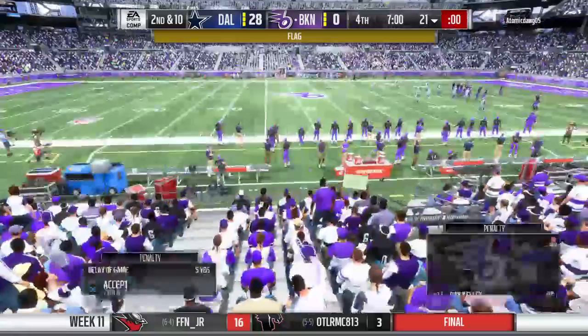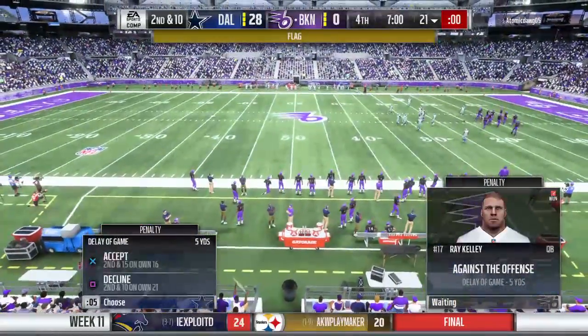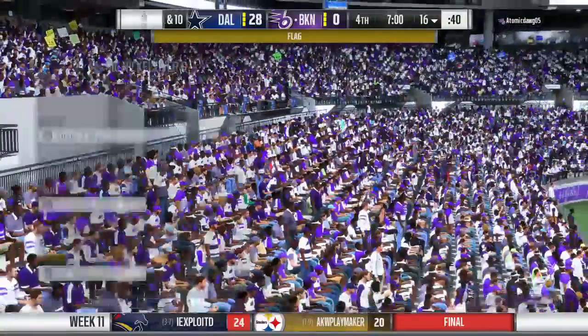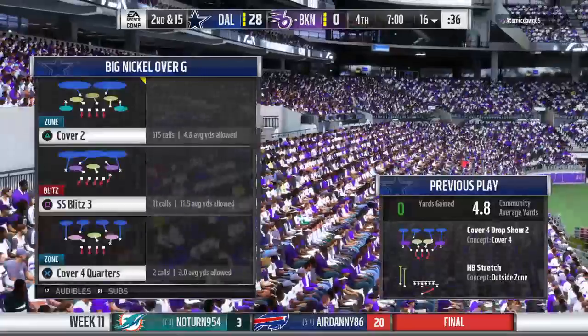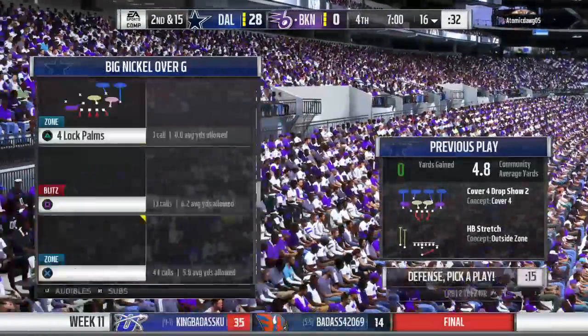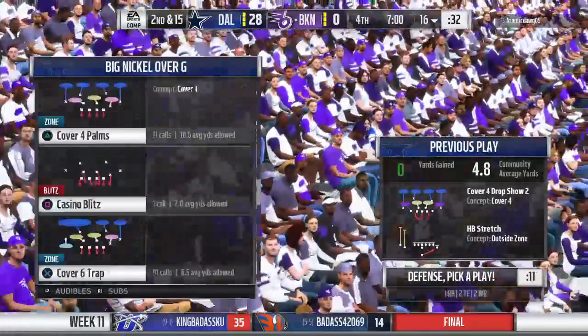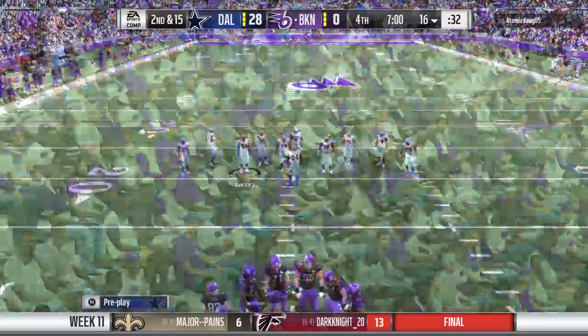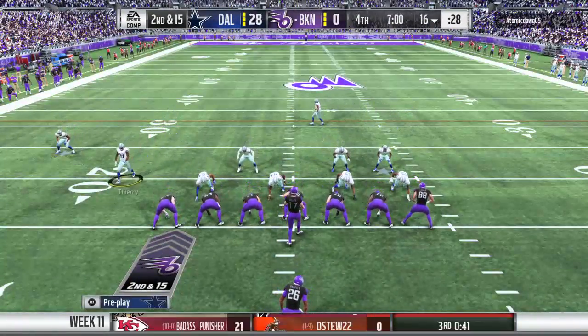Boy, and now they can't even get a play off. That's going to set them back 5 yards. Now after the delay of game, they're operating behind the sticks, 2nd and 15.